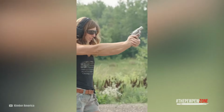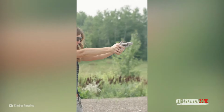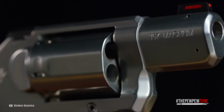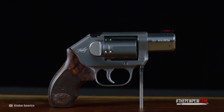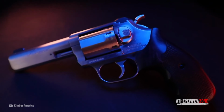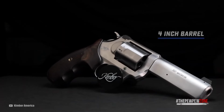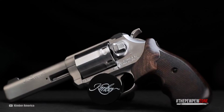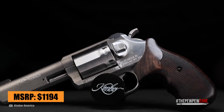This is a very strong cartridge, and it's hard to argue with its power, especially when you get 6 of them in your revolver. What makes the Kimber K6S even more attractive are the options you get. You can get it as a pure snub nose, including the omission of an external hammer. You can have it with an external hammer, and even with longer barrels of up to 4 inches. This gives you some value for your money, which is important as the MSRP begins at $1,194.